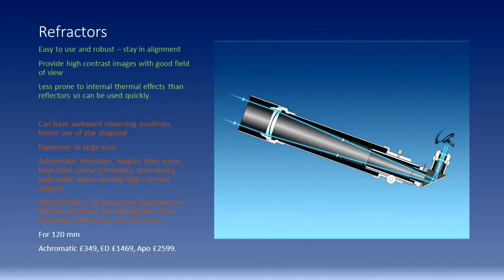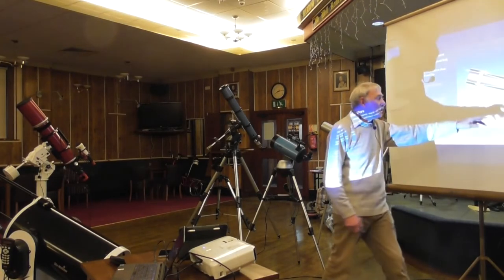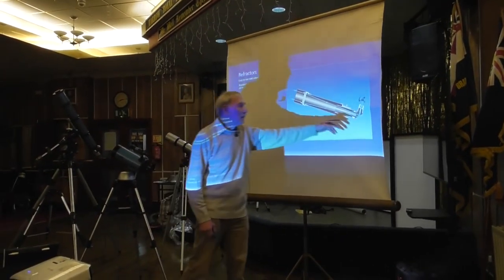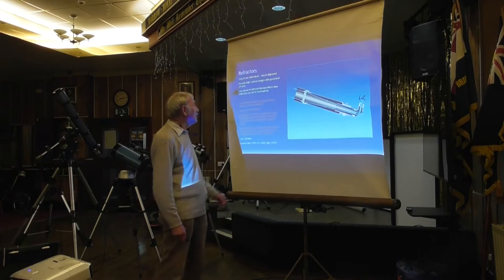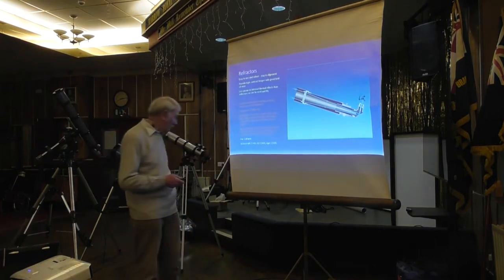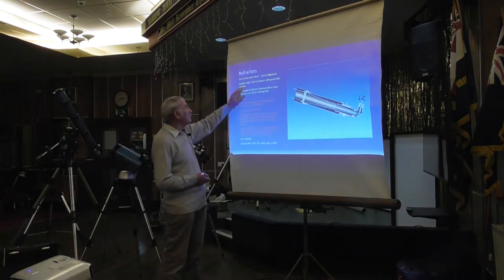Right, refractors. And as I say, there's a lens at one end, or in fact not a single lens usually, but a combination of lenses, and there's an eyepiece at the other end, and I'll mention the reason for this in a minute. And the light goes through the telescope once and then out at the end where there's an eyepiece. All telescopes need an eyepiece, with a couple of exceptions which I'll mention right at the end. It's a bit small, but I'll read you what it says.